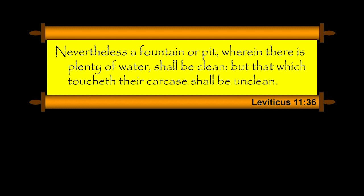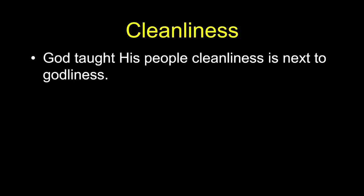You and I take these kinds of things for granted because most of us, in one way or another, have had exposure to modern hygiene. But stop and think of this. When you contrast this with the belief structure of the nations of that time, it's really breathtaking. It's astonishing. God taught his people that cleanliness is next to godliness.